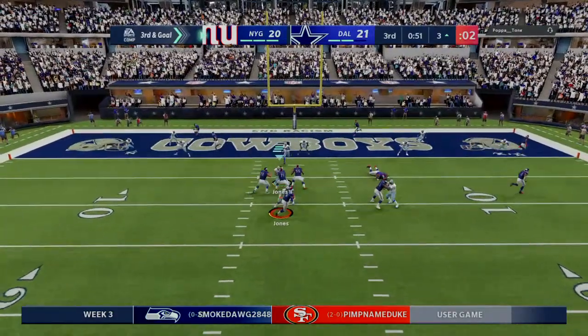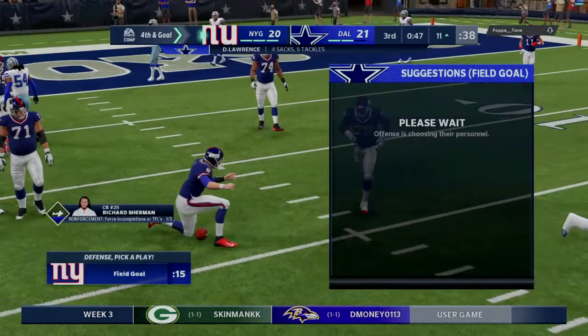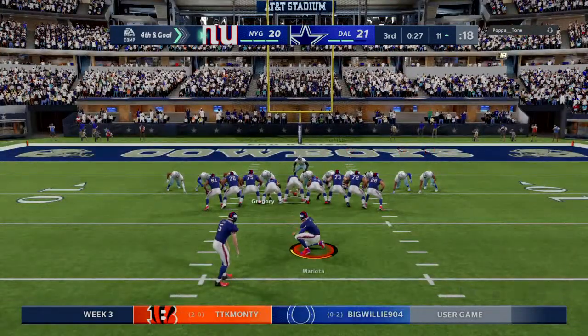Operating from the gun, Jones. And he is going to go down. Back at the 11-yard line. DeMarcus Lawrence has now recorded 10 sacks on the season.